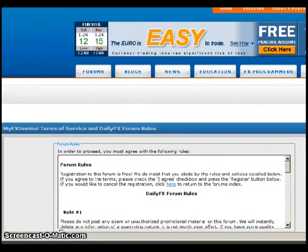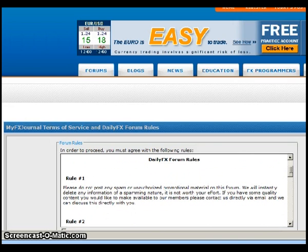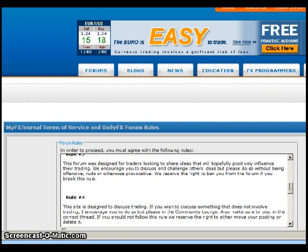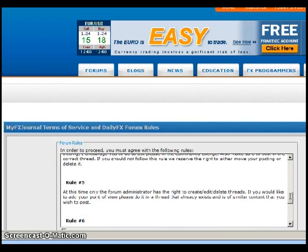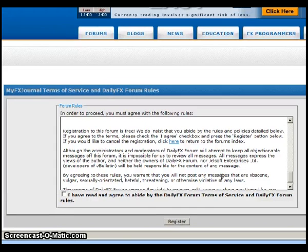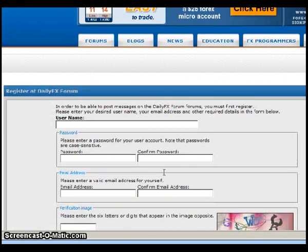First we're going to have some terms of service and Daily FX forum rules. I do suggest reading through the forum rules. Obviously, profanity and spam and things like that are not allowed, but it also gives you insight on how to use the forum and how different traders can use it in terms of their individual needs. So you would go down to the bottom, click where it says I have read all the rules, and then you would go ahead to the formal registration page, and that will bring up here.